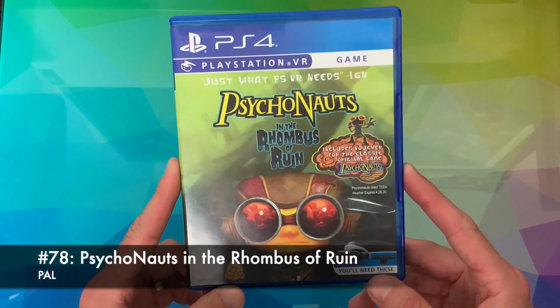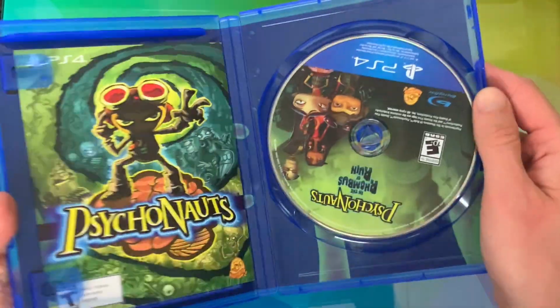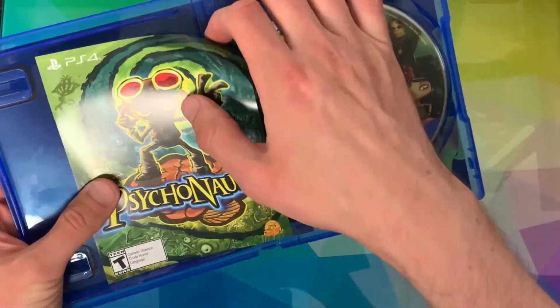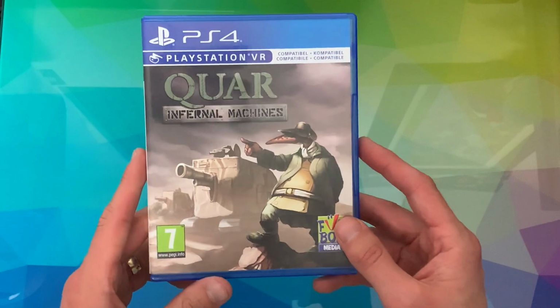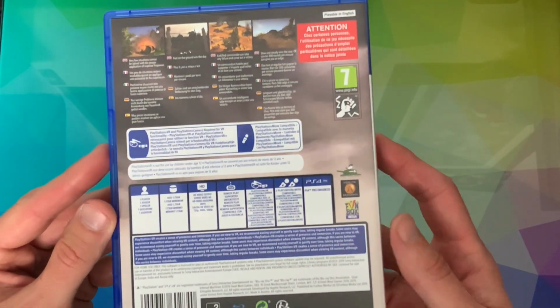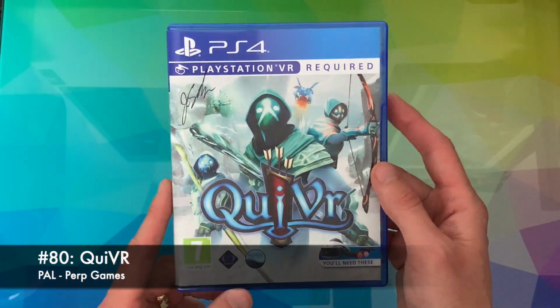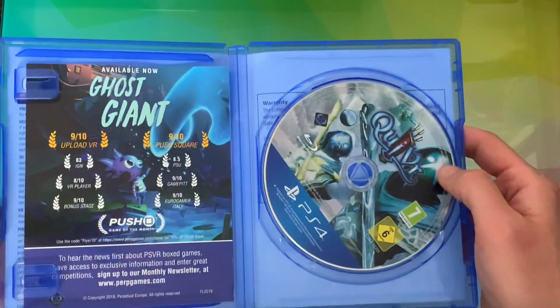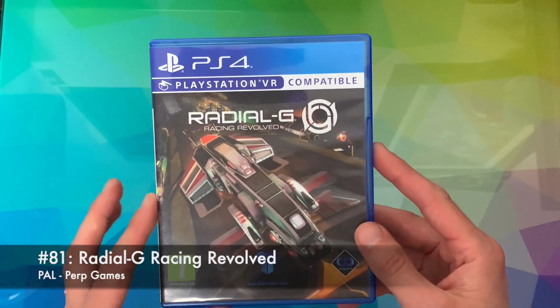Here's Psychonauts in the Rhombus of Ruin. Includes a voucher for the original classic game, Psychonauts. I think I've used that, but if I haven't, there you go, enjoy. Next up is Qua Infernal Machines. Here's Quiver, or PSVR. Signed by someone there on the team. Perp Games limited edition release there with the signature. Pretty cool. Next up is Radial G Racing Revolved.